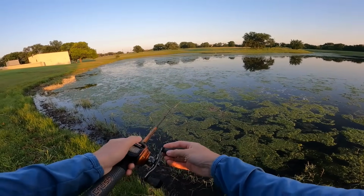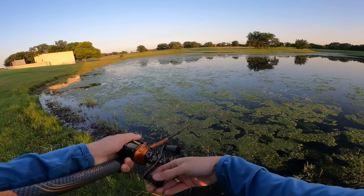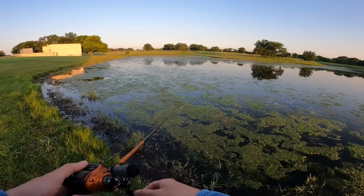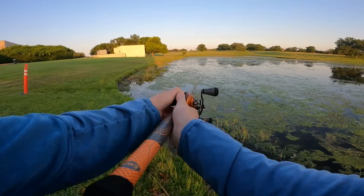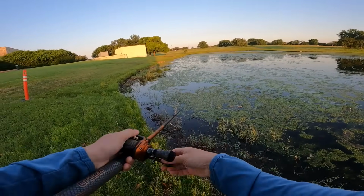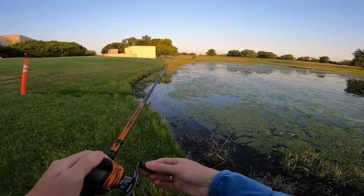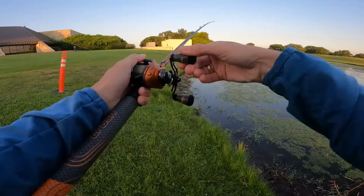No way, no way. First cast. I had one chase me, first cast. First stinking cast. But you're gonna see me move ultra fast in today's episode, especially to start, because the morning bite does not last long. And by morning, I mean like the early, shallow, active fish bite.